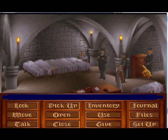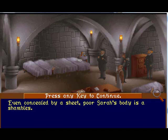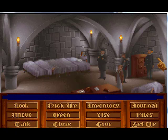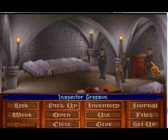I guess there's not really much we can talk to him about. Okay. Even concealed by a sheet, Sarah's body is in shambles. There doesn't seem to be much more we can do here. I'm trying to remember.